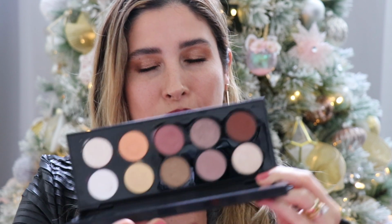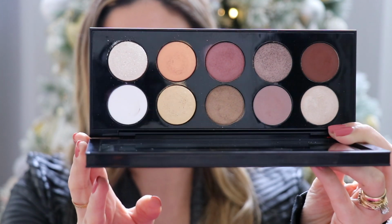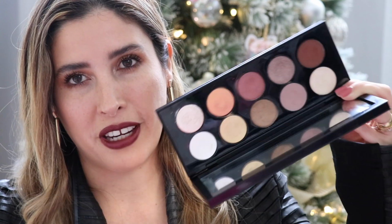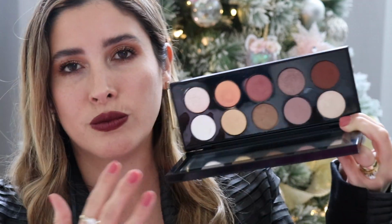What a beautiful palette. Oh, this palette is, I know it's not available right now, but I'm sure Mama Pat, you have to bring it, okay? You have to bring it back. There are a lot of people waiting for it. But this palette right here, I know, looks boring.